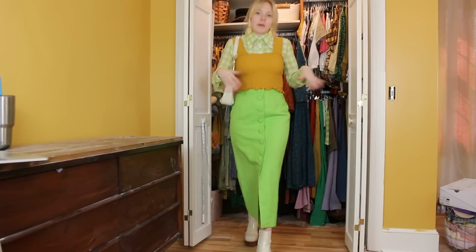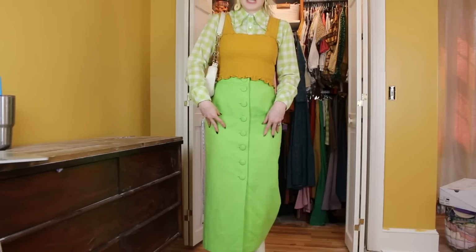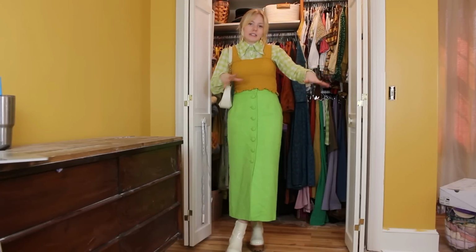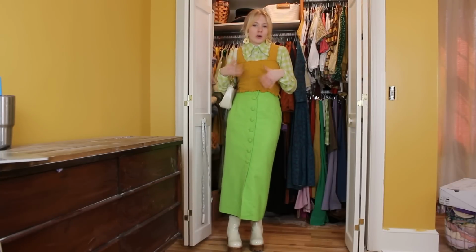But I kind of wanted to keep it monochrome because I obviously have a ton of this color in my closet. This skirt is maybe one of 10 pieces of this limey color that I have. It just makes me so happy. So I was going to go down a monochromatic road, and that's why I did the skirt with the shirt. But once I put it on, I was kind of like, it might be fun to mess with some layering over the top of it.